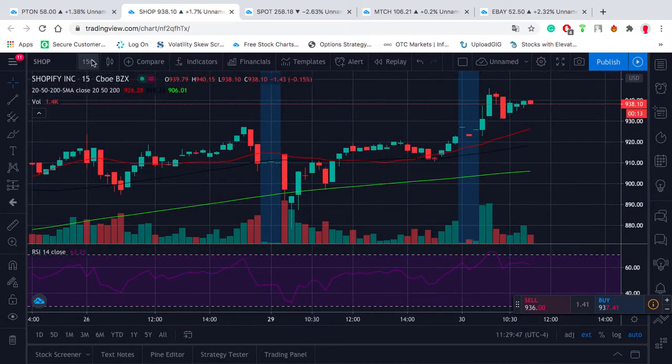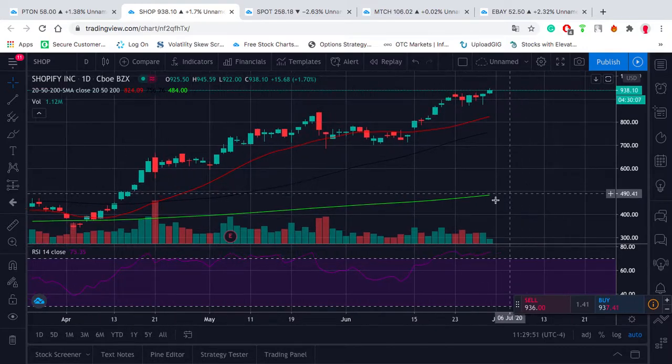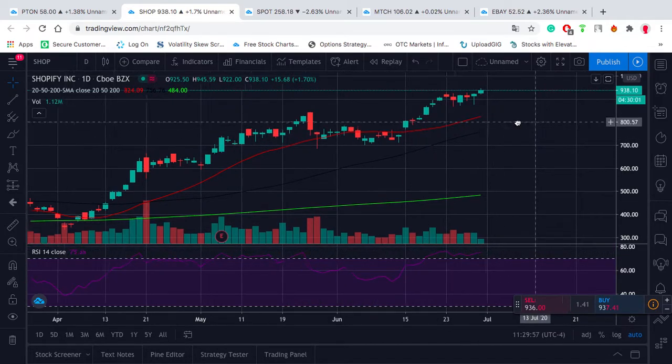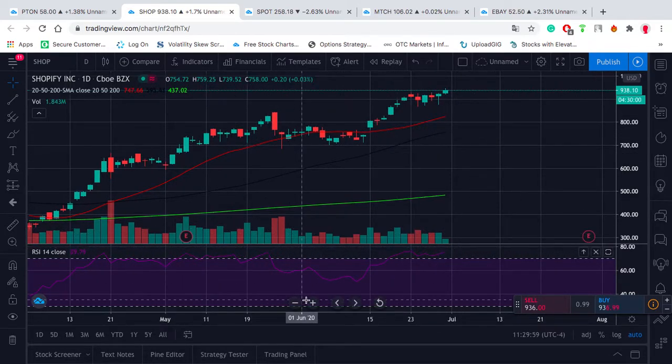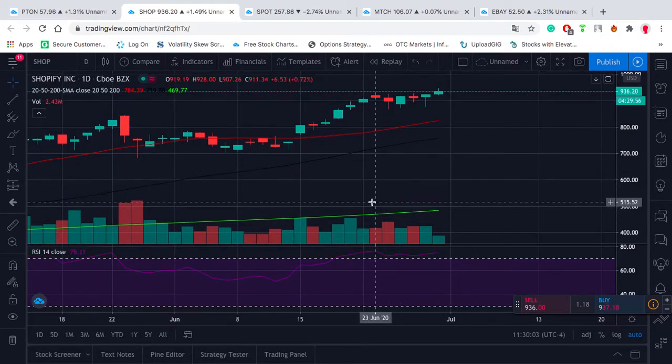Shopify. So let's look at Shopify on a daily time frame. It is quite overbought, and I would say the best thing to look for on Shopify is to zoom in and look for a good point to start getting short. This one right here, I'd say you have the better opportunity of getting short rather than selling calls or downside calendar spreads or anything along those lines.